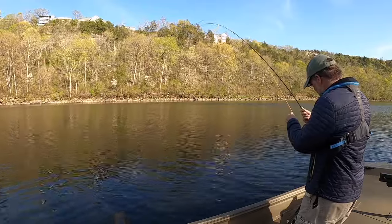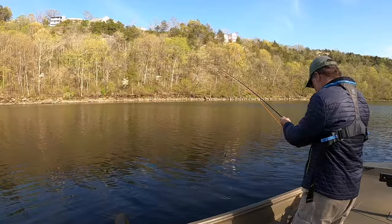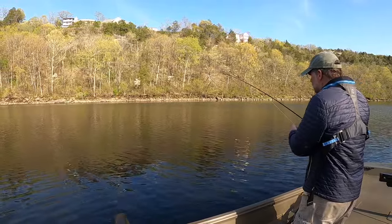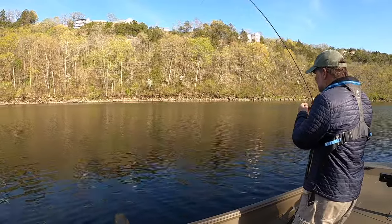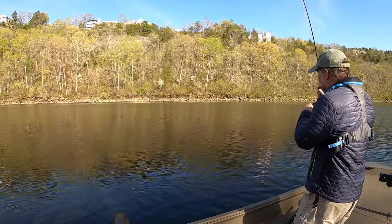It's not the best reel. Not even sure what it is. The drag seems like it's a little sticky. Ooh. You don't want it to stick, especially with 7X, or it'll pop it.